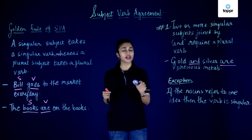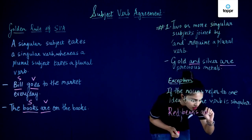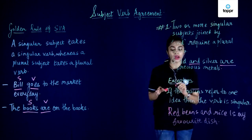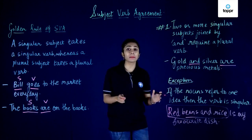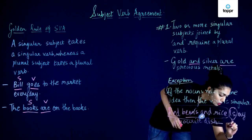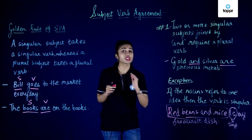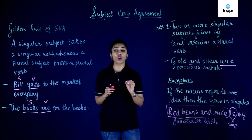Let's take a look at that exception. If the nouns refer to one idea, then the verb is singular. Let me give you an example there. Red beans and rice is my favorite dish, which is true. I love red beans and rice. So when I say red beans and rice, I'm referring to it as one idea. I'm talking about red beans and rice as one. Therefore, I have used a singular verb here, which is is. So that is the exception if there are two nouns or two subjects in a sentence. However, when they refer to one idea, we should use the singular verb and not the plural verb. So that is the first rule of subject-verb agreement.